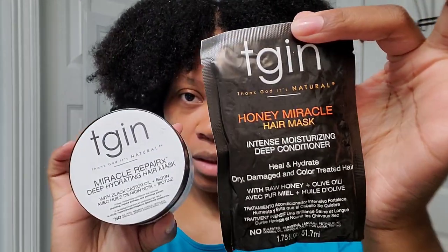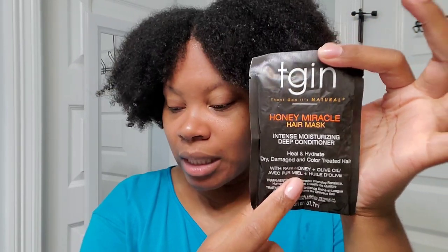Now, if I had to choose between this one and this one, I think I will personally stick with this one because when I use it, my hair feels really, really soft. This, again, is not a bad product, but I'm used to my hair feeling a little more soft.